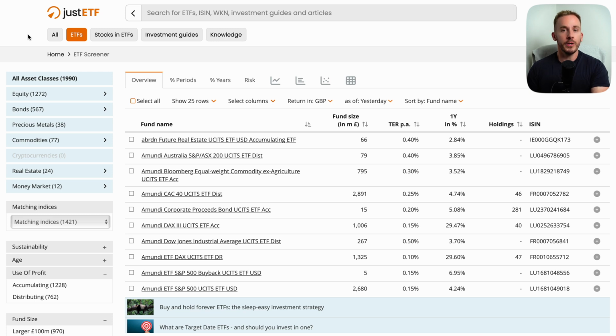So say, for example, we know that we want to invest into the American market and the S&P 500 because we know that's one of the most popular index funds. What we can do is to start to filter down all of the ETFs out there. So on here, you'll see on the left-hand side, you've got a list of different options from equities, bonds, precious metals, commodities, real estate, money markets. So most of the ETFs that you're going to invest into are going to be predominantly equity-based.